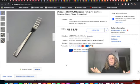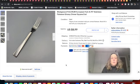The European fork is a lot longer than a regular dinner fork. A regular dinner fork is 7.25 inches. The European fork, as you can see, was almost 9 inches, so I was happy about that. I paid maybe 25 cents, 20 cents, whatever it was, and sold it for $9 plus shipping.